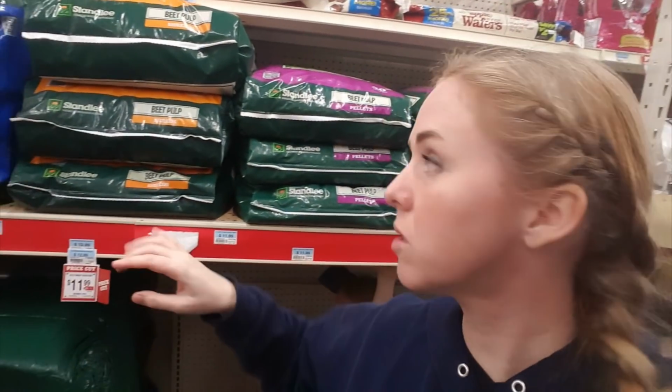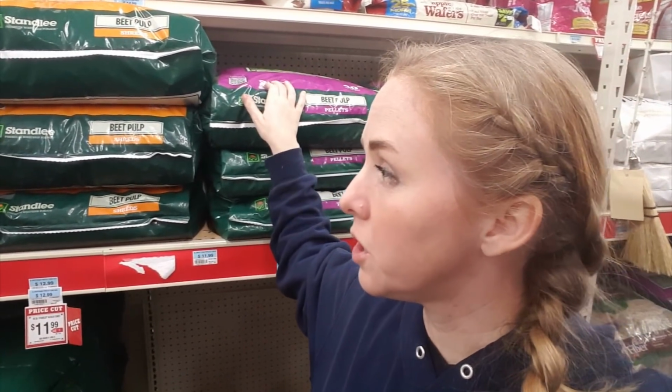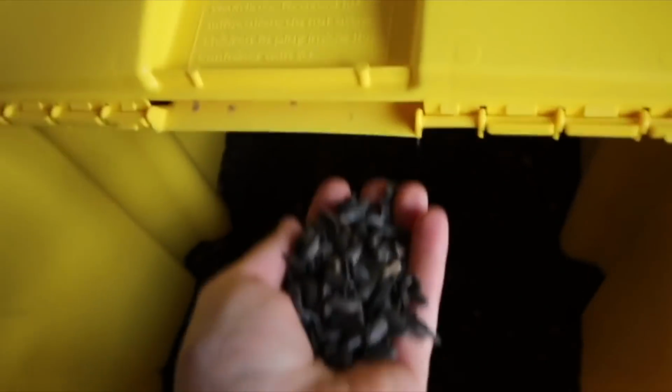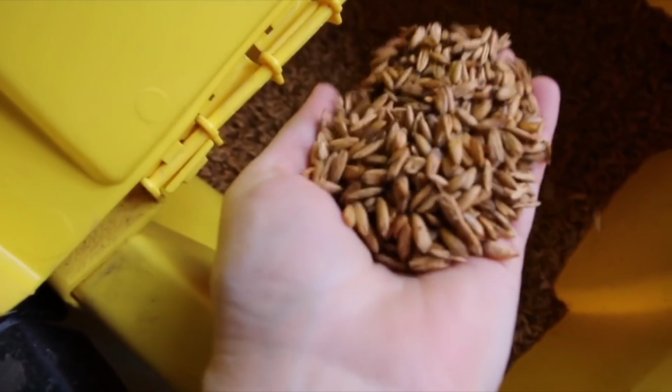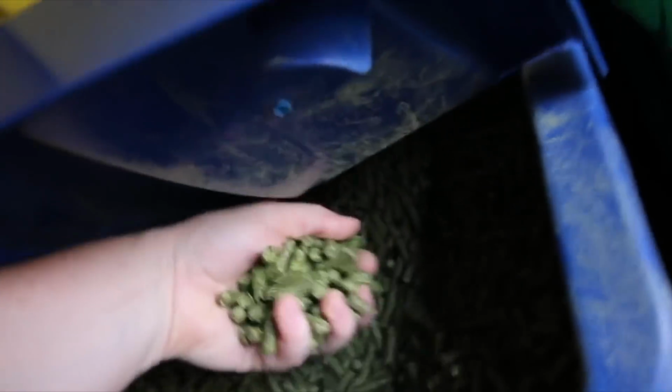Okay, so when I'm also feeding goats, I will also do beet pulp pellets. I do alfalfa pellets. I do black oil sunflower seeds. I'm tempted to go get black oil sunflower seeds for the chickens and the bunnies. But those three things I use in all my feed.